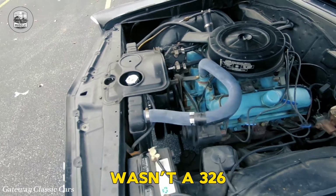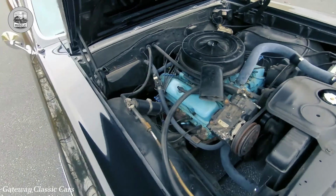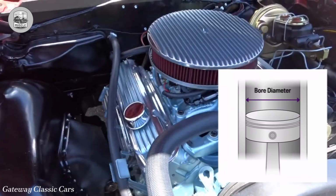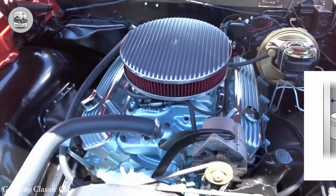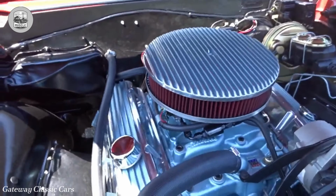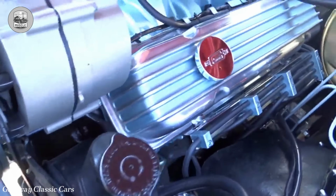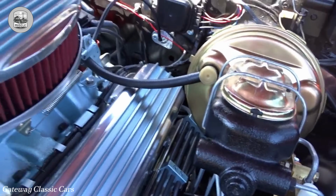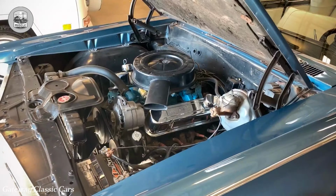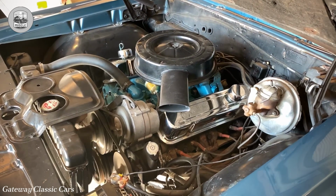It wasn't really a 326. In reality, this engine was a modified version of Pontiac's 389 cubic inch V8. The bore was reduced to 3.78 inches from 4.06 inches, which resulted in a displacement of exactly 336.66 cubic inches. Yet, to keep things in line with GM's rule limiting small vehicles to engines under 330 cubic inches, Pontiac badged it as a 326. This engine was no slouch.